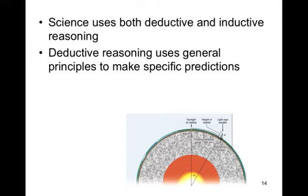For example, more than 2,000 years ago, the Greek scientist Eratosthenes used Euclidean geometry and deductive reasoning to accurately estimate the circumference of the Earth. Deductive reasoning is the reasoning of mathematics and philosophy, and it's used to test the validity of general ideas in all branches of knowledge. Here you can see Eratosthenes' work.